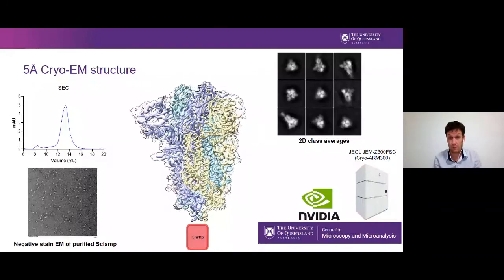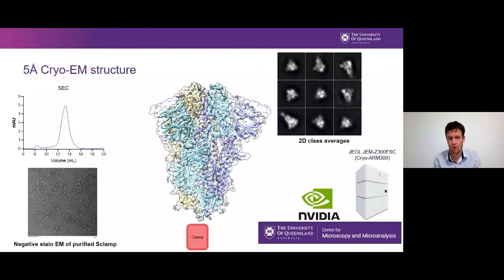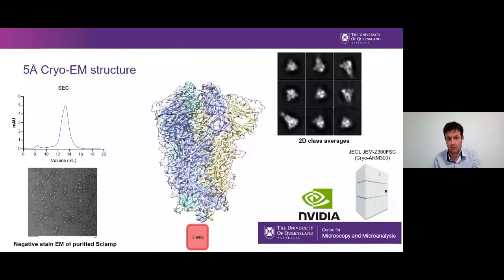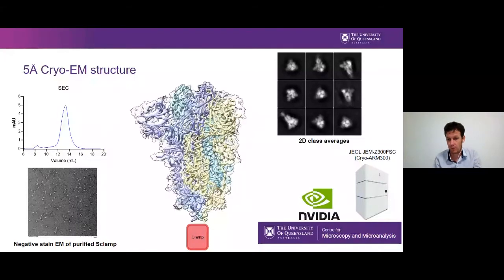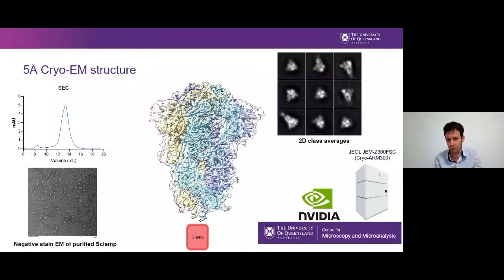We've done some EM analysis of this protein and achieved a high resolution cryo-EM structure at 5 angstroms. We achieved this using the cryo-arm 300 that was recently installed in our facility here at the University of Queensland.